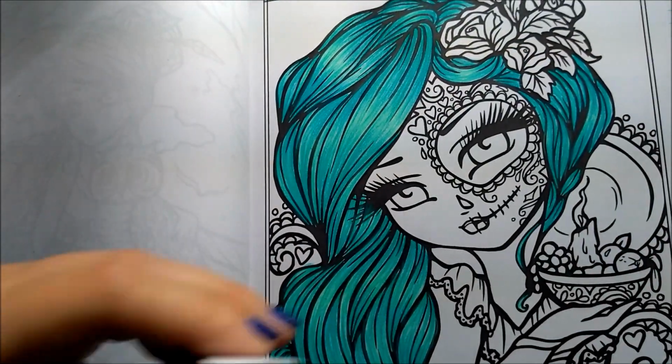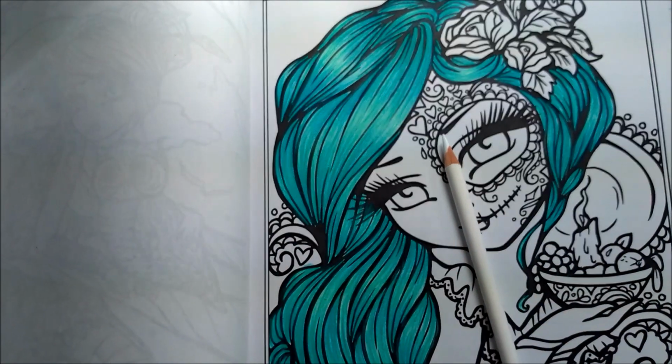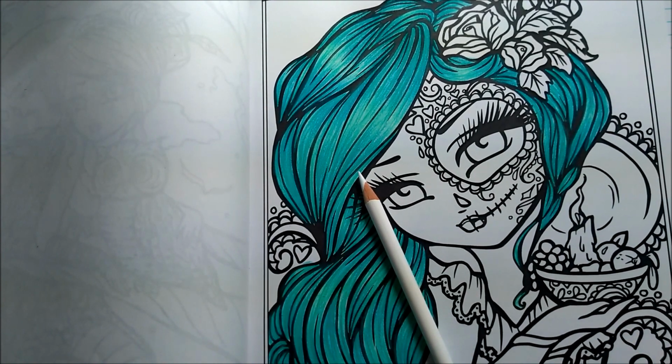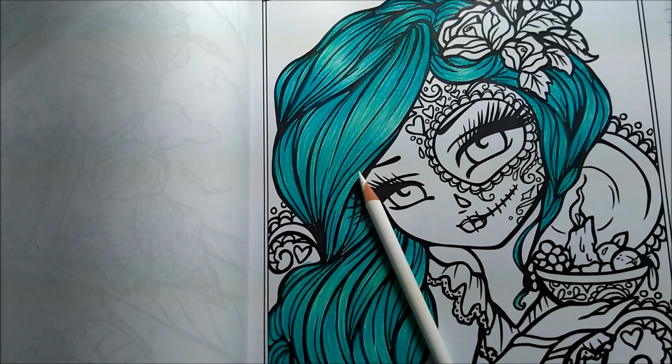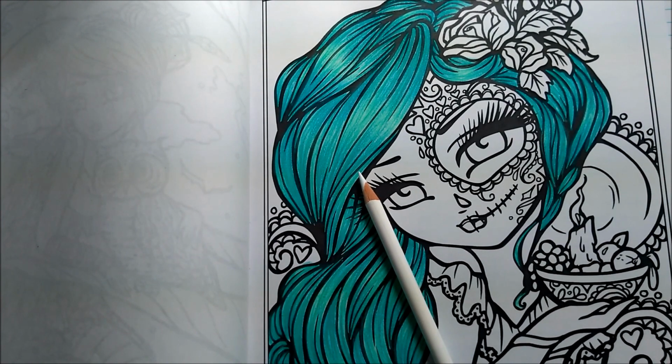Okay. And this next part I am going to speed up, because all I'm going to do is pretty much use this white as a burnisher or a blending pencil, if you will. So that part will be sped up, and then after that, that completes her hair.